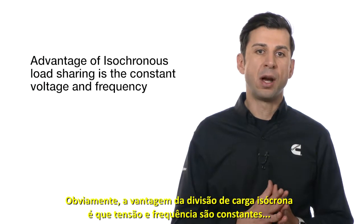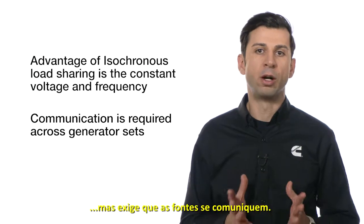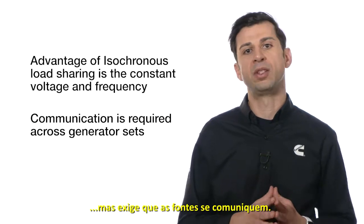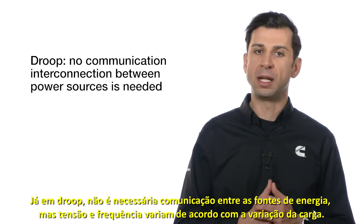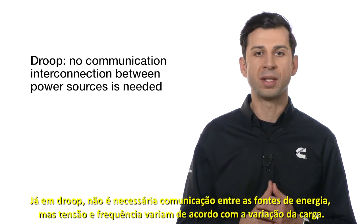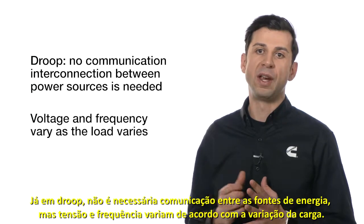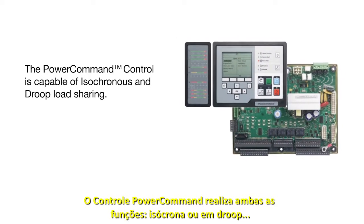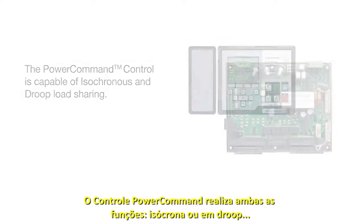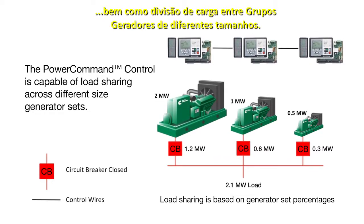Obviously, the advantage of isochronous load sharing is the constant voltage and frequency. However, it requires the sources to communicate with each other. On the other hand, droop does not require communication interconnection between the power sources, at the expense of varying voltage and frequency as the load varies. The PowerCommand control has the capability to do both functions, isochronous or droop, as well as load sharing across different sized generator sets.